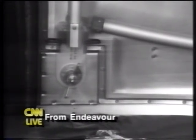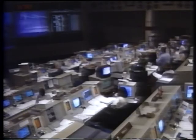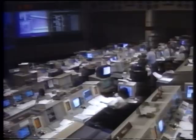Okay, as the NASA managers on the ground continue to determine for themselves that the installation job was done well and done a little bit ahead of schedule, we're going to take another break. We'll be right back. Stay with us for live coverage from Endeavour and CNN.